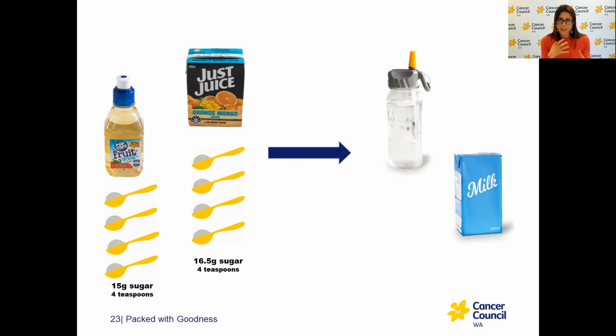For an occasional treat or for something different, we recommend you go with a milk-based drink, because then you're still getting your added calcium. And there are some great products on the market now that are using fruits rather than added sugars, or that are lower in sugar. Or alternatively, make your own. A smoothie is always a winner, and it can be as simple as a banana, some milk and some natural yogurt.